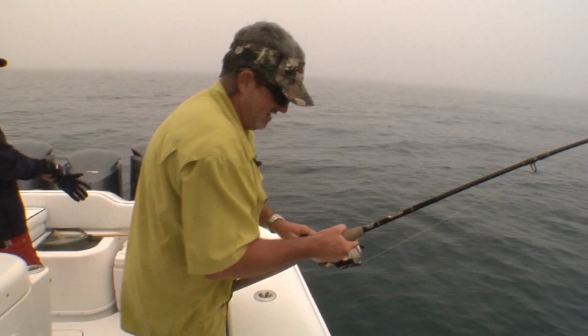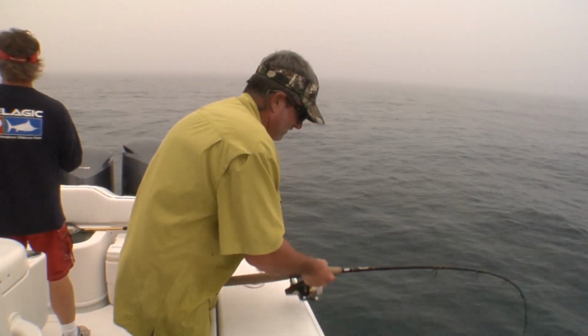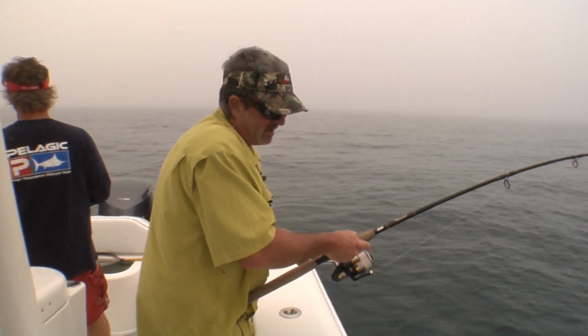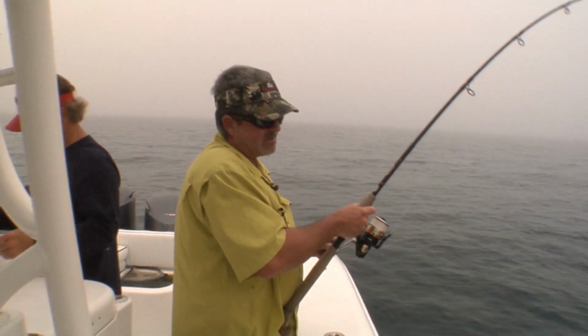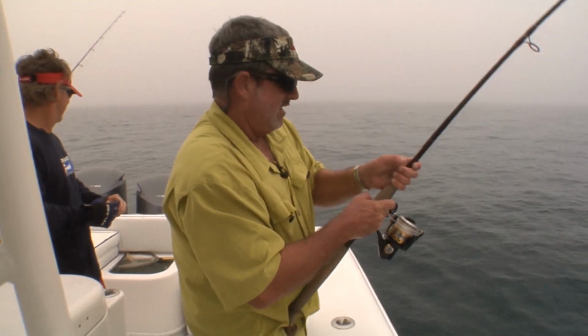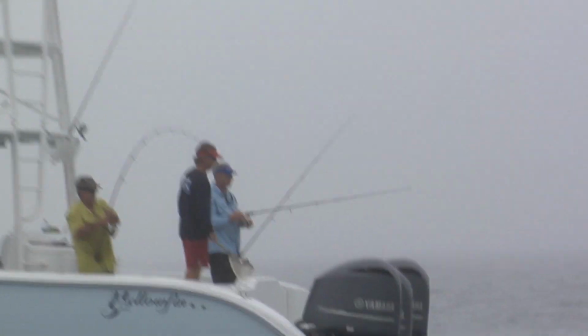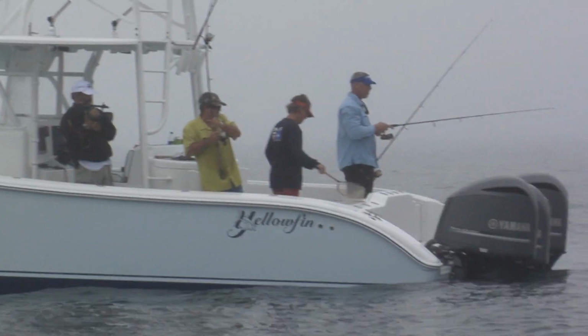Don't you do it. Now you saw how little that hook was that I put on there. Just lets you know you really don't need a humongous hook. You really want to size your hook to the size of the bait you're using, where that bait acts natural. But these fish are just so cool. They are so daggone cool.